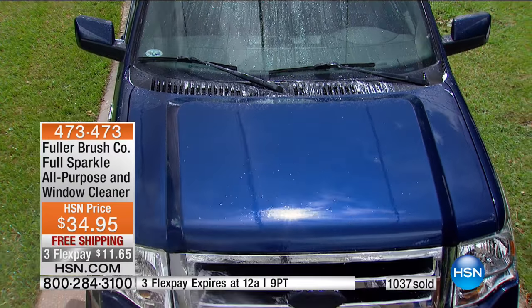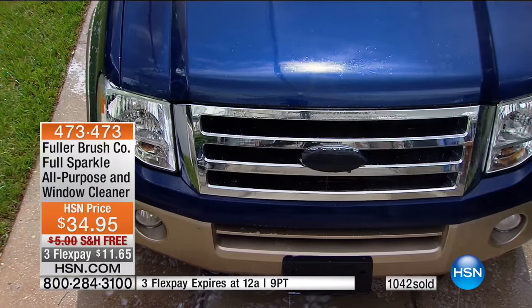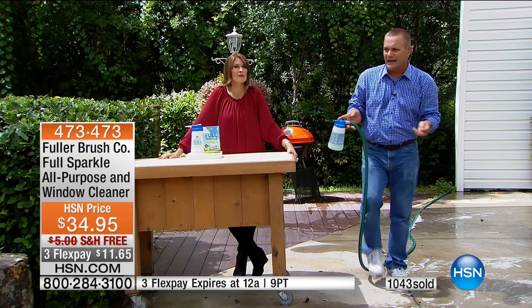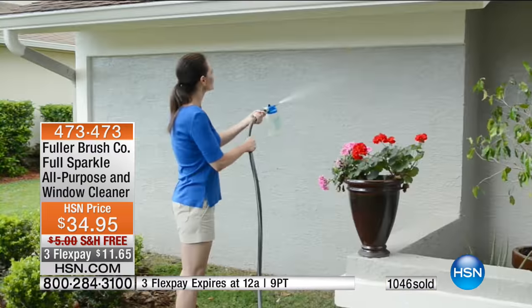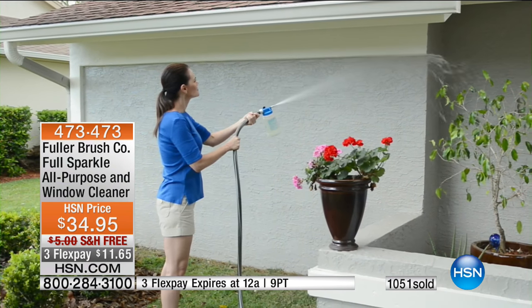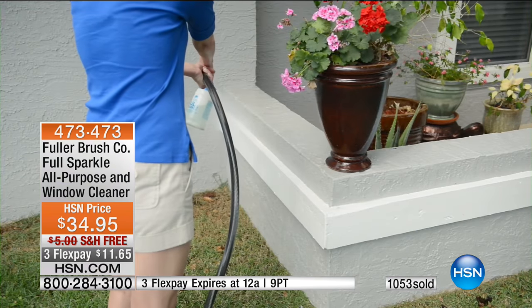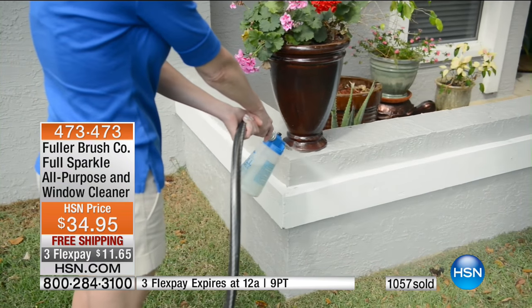So you can blast all the bugs off. Wow. You know, the front of your car, you do the hood, the roof, the trunk, and you're done in no time. And it's a lot cheaper than going to a car wash. You didn't tell me it did the car, okay? Oh, yeah. Because now you don't even have to wipe it off. You don't even have to dry it off because of the formula here. This is from Fuller Brush, you know, Fuller Brush. We know them, we love them.